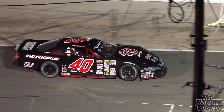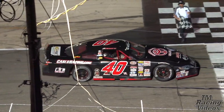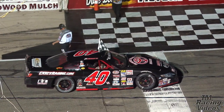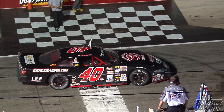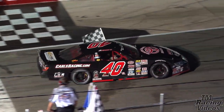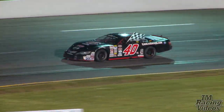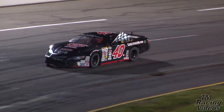A lot of those drivers will try and get their cars repaired to get into the second Twin 50 at Langley Speedway. Top cars will go through inspection. They'll check them out. But C.E. Falk gets the victory at Langley Speedway for the first Twin 50, as CE makes his way to the Dale Lemons victory lane.